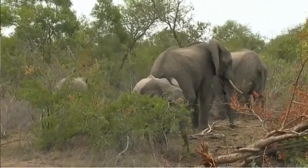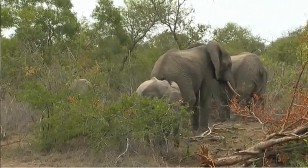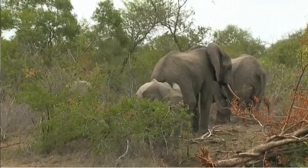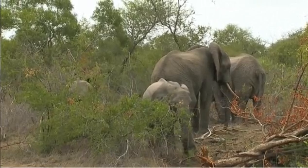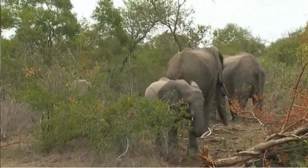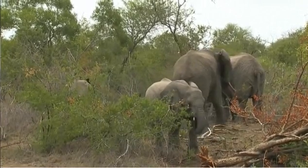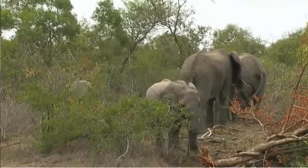Now, typically, the males don't associate much with the female herds unless there is a female in estrus. But every now and again, as in this particular case, they do come upon a herd and they spend a bit of time with it and occasionally get their wires crossed. Christy, you were wondering if there's any way that she could get him to leave her alone.